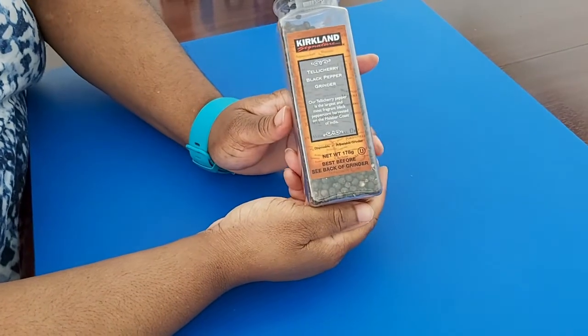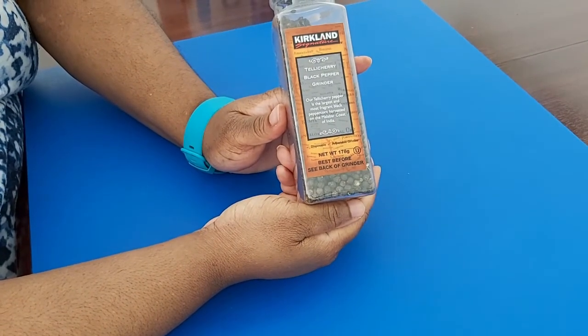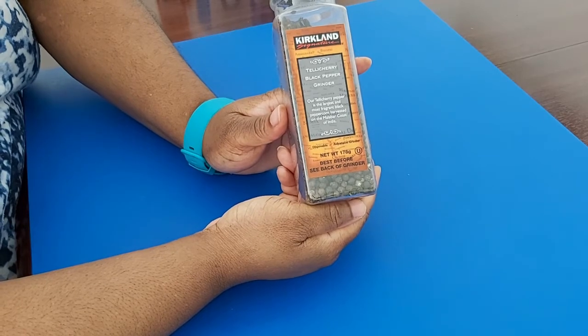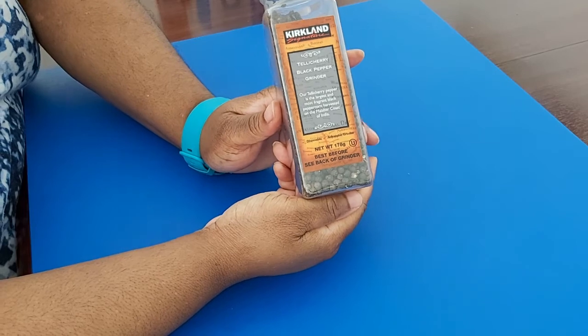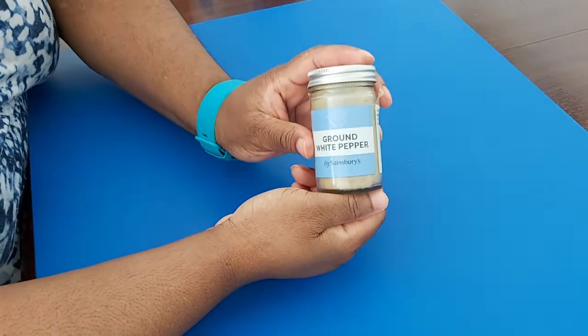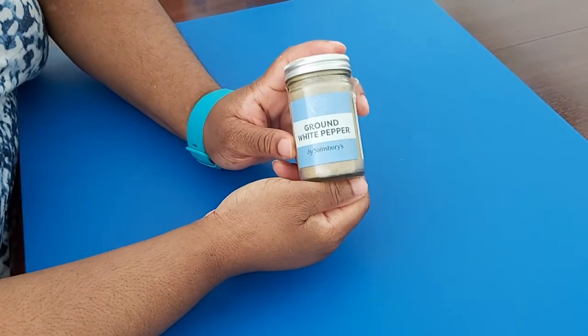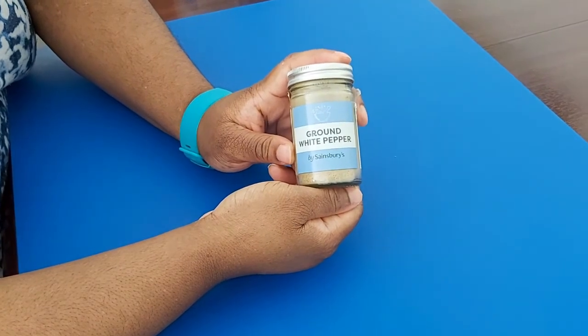I've got my black pepper here. So this cracked black pepper I just use in everything, really. So if I've got a pasta dish, rice dish, I put it on salads as well. I just love cracked black pepper. And as you saw previously in the video, the ground white pepper I usually use in my egg rice, and that's about it, really.